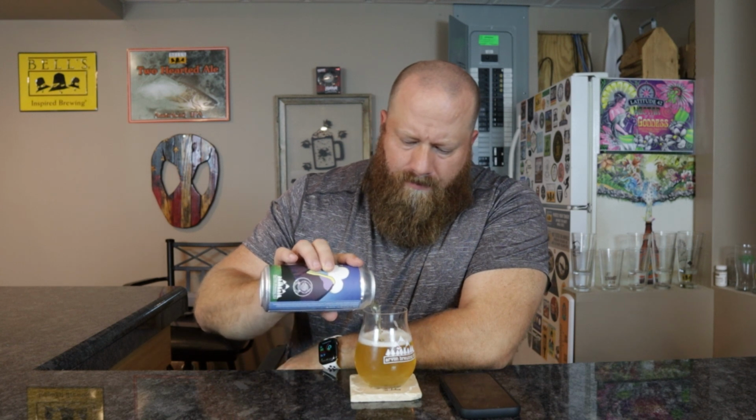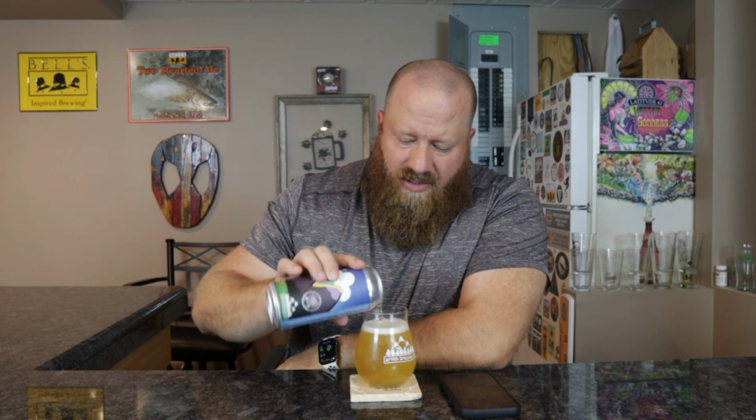Ooh, like pine sap, like lemon pine sap. Hmm, that is not what I was expecting. That bitterness really goes through that whole entire beer. This one could be an interesting one on Untapped. Definitely not what I was thinking it was going to be.